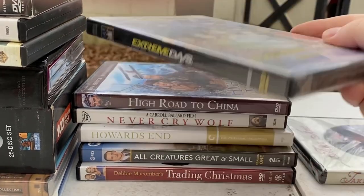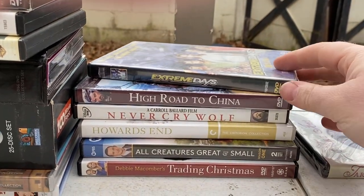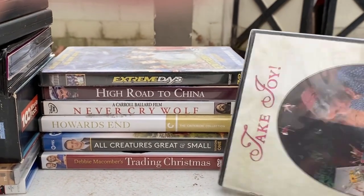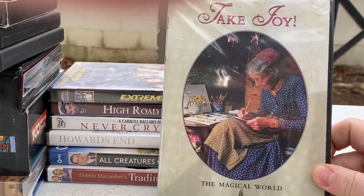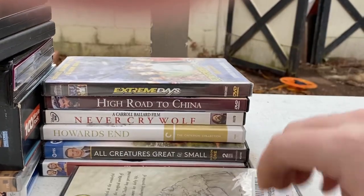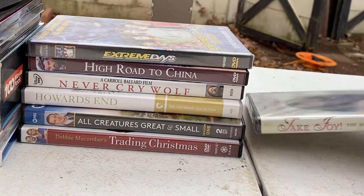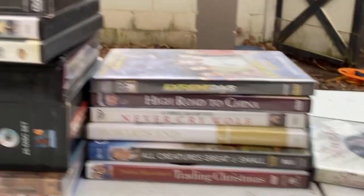And the last one, Extreme Days. This is new sealed. That's another reason why it made the stack. And the last one, I think I'm going to list this for $30. This is Take Joy, The Magical World of Tasha Tudor. I'm going to look at this a little more carefully before I list it. But I'm thinking $30 on there, looking at the comps real quick.